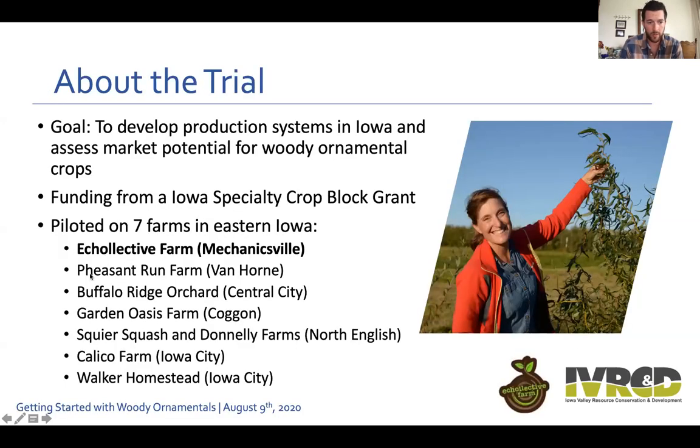So some more about the trial that we're working on. The main goal here is to develop production systems in Iowa around woody ornamentals and to assess market potential for these crops and where they would be sold in the market.